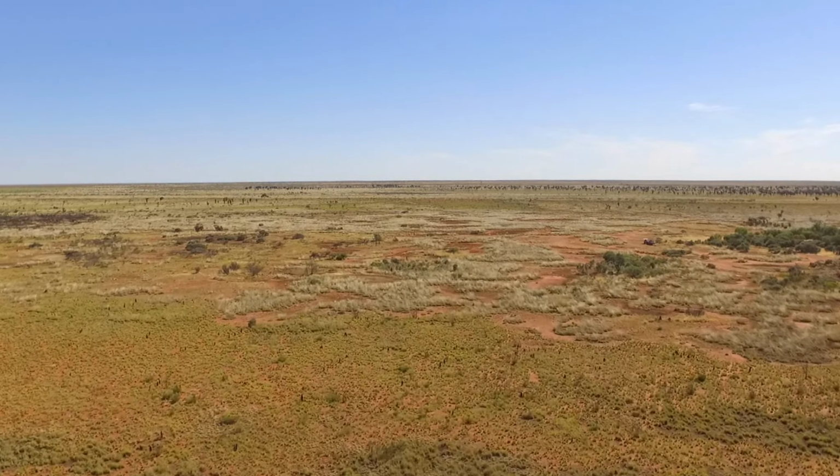This is in the Tanami Desert on the Canning Stock Route, an absolutely amazing place with horizons that go on forever.